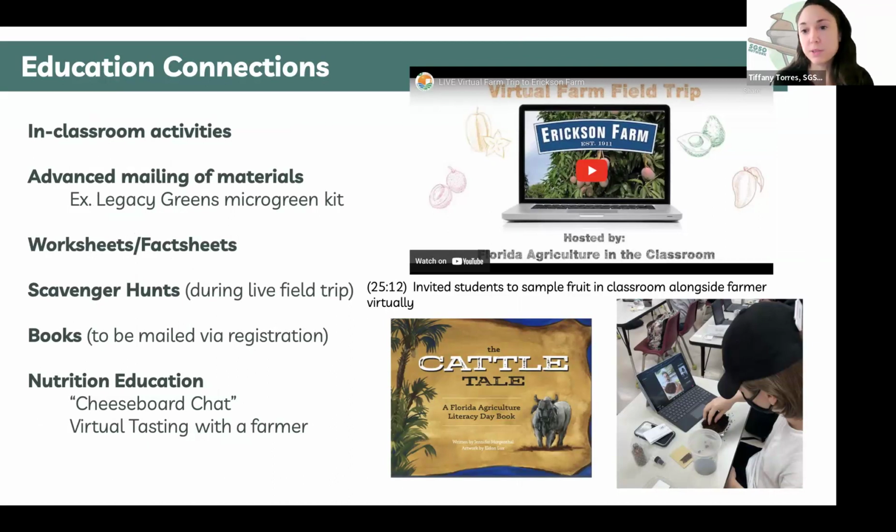There's a microgreen farm here in Tallahassee, for example, that does virtual farm field trips, and they mail out microgreen grow kits, which you can see in the lower right-hand corner of the screen, to the students. After they see the farm, they then create their own little mini farm right there at their desk using those materials. You could also think about doing a scavenger hunt, so students have to look for certain things during the webinar or the farm field trip. Books are an awesome complementary educational resource.